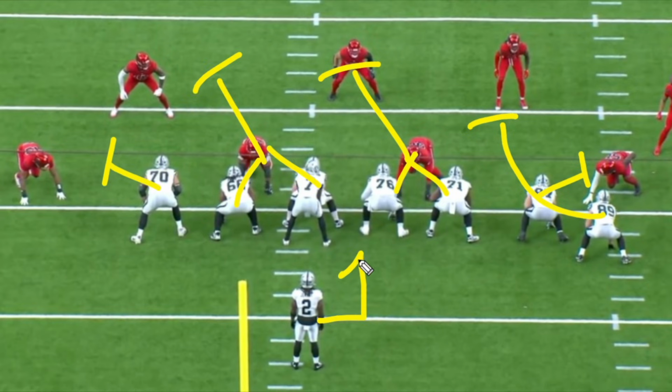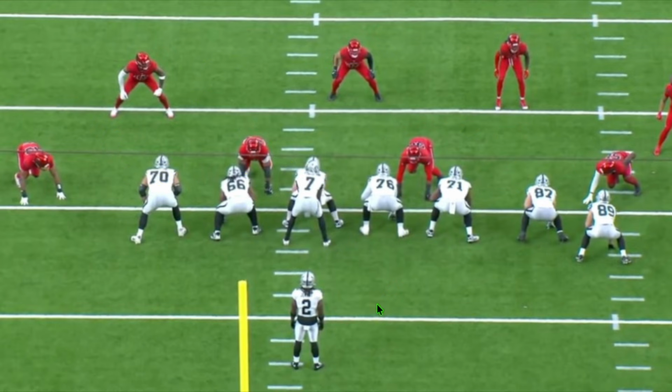And Jeanty, again, just getting the handoff going north and south. Physical hard running here from number 2. Breaking tackles, falling forward, yards after contact. Again, competent blocking up front from the Raiders O-line on this play. And what do you know, it leads to success?